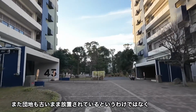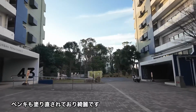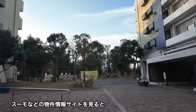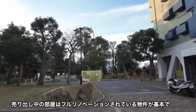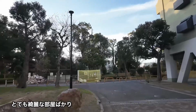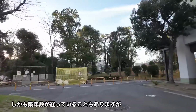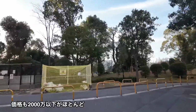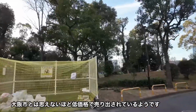The apartment complexes haven't just been left neglected, they've been repainted and repaired, so they're clean and well maintained. When you look at property listing sites like SUUMO, most of the rooms for sale have been fully renovated and they're all very beautiful. Also, there are cases where the building is quite old. Most prices are under 20 million yen, which is surprisingly low for Osaka City and very affordable.